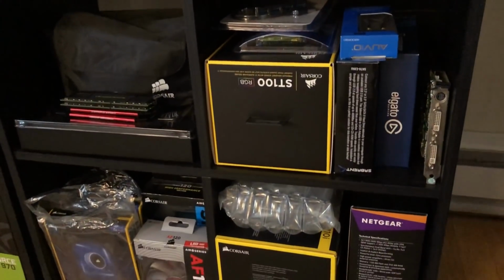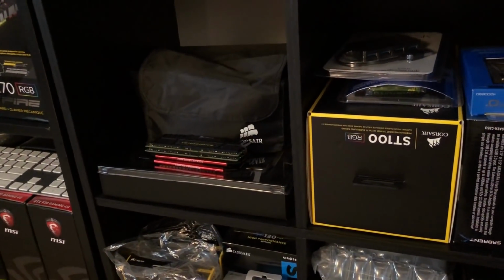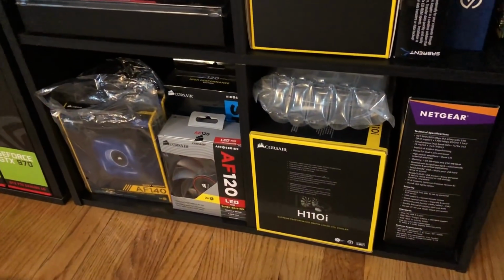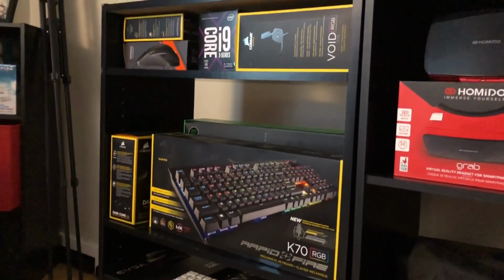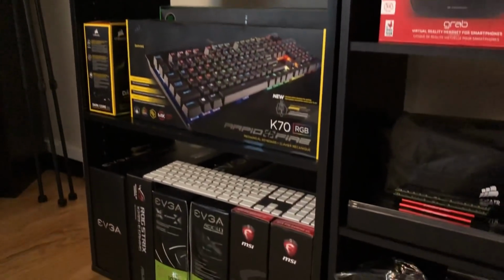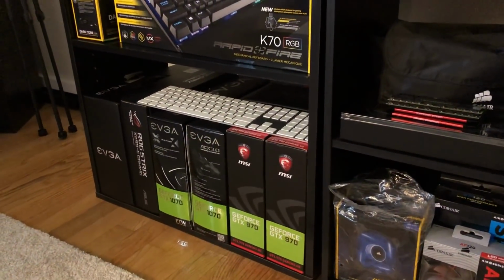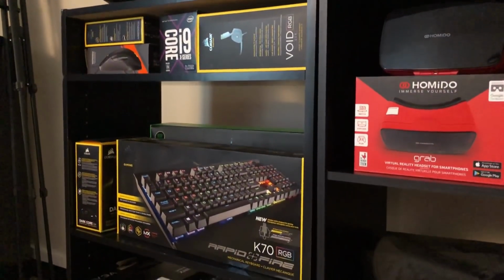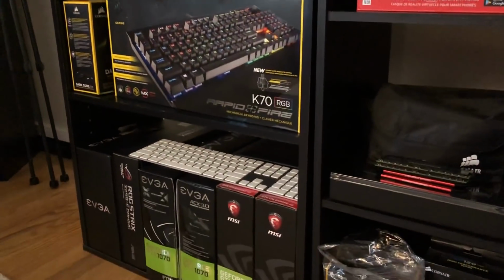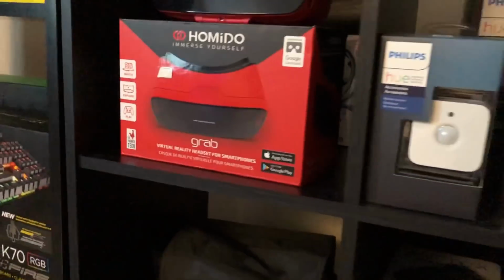Then we get some PC building stuff like memory and a motherboard, PSU, wires, fans, stuff like that. And then over there we just have some boxes with my peripherals, some of the stuff that's in my main PC, like the video cards and motherboard, PSU. I like to keep the boxes. I like the packaging, plus they have extra adapters and stuff like that inside. Some cheap VR stuff as well.